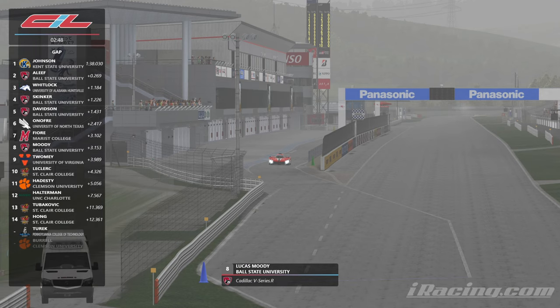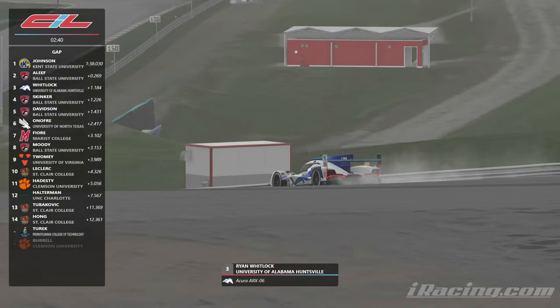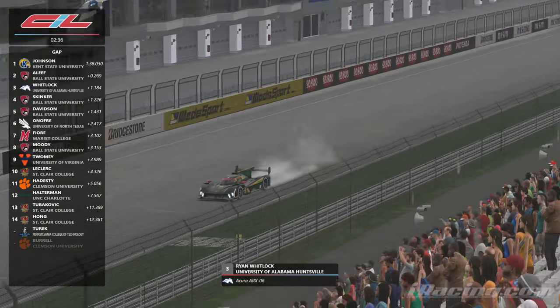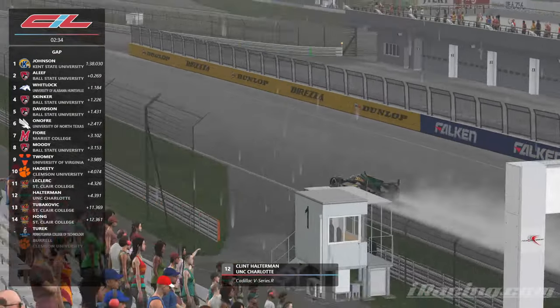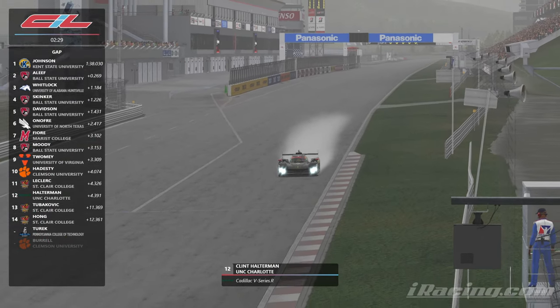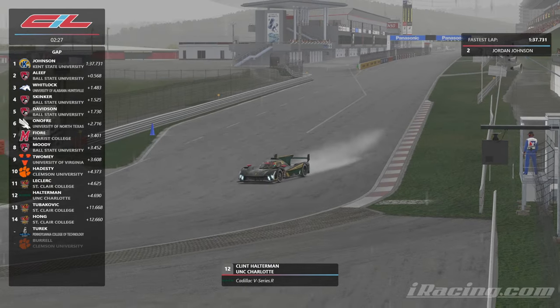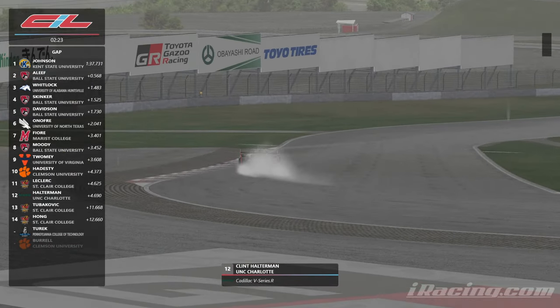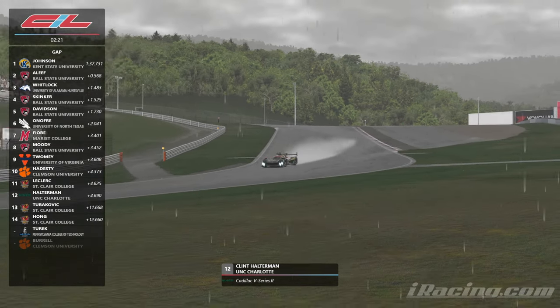He doesn't have the time to get it in, as we're seeing a couple other drivers finish up now. Turek and Burl still do not have lap times on the board. Hadesty is going to come across here. Toomey, Jordan Johnson for one more. Clint Halterman will run a lap there. Doesn't quite get him anywhere. R. Muhammad Alif cuts the gap down to Johnson, but Johnson immediately extends it back up. So we'll see how that shakes out.